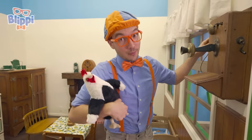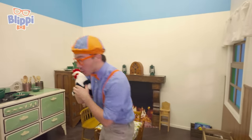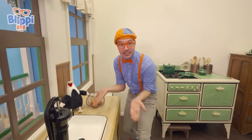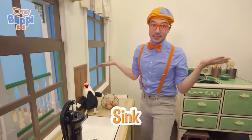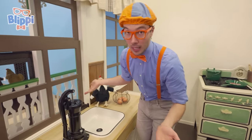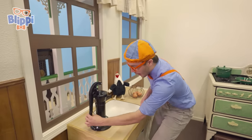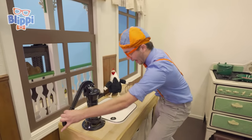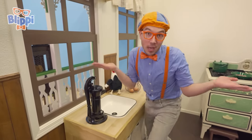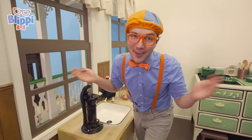Well, Brewster really likes to talk on the phone. Whoa, and check it out. There you go. This is an old sink. Today, you just turn on the faucet. But with this, a long time ago, 100 years ago, you had to use this pump. And then you could fill up a cup for water or a bowl to boil some noodles. Anything you need water for.